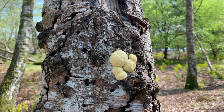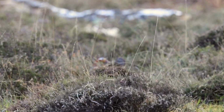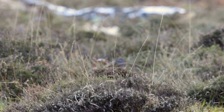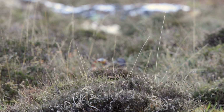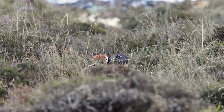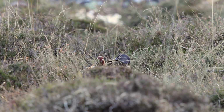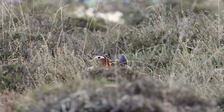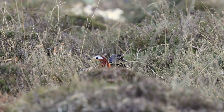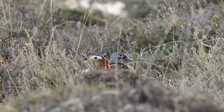Come on, mate. Just come out for a walk at the end of the day and found a pair of mandarin ducks. What a day. Look at him. He's beautiful. Look at his head. A stunner. There we go. Happy days today.